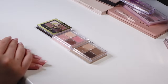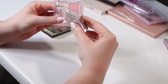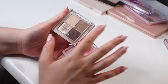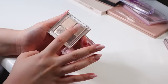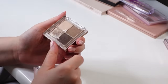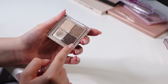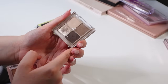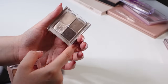I have three quads sitting before me. We have a couple here from Romand. This one, I've broken the packaging. It's come off, but it still works and is fine. And that's great because I actually love this quad. This is, I'm not exactly sure, I want to say it's the dry buckwheat palette. I'm not 100% certain, but as you can see, it's a very neutral, classic brown palette. I like all of these shades and really enjoy them. These are my perfect four neutral brown shades, and I'm definitely keeping this even if the palette has gotten a bit giant.